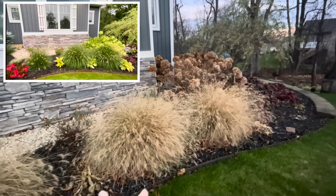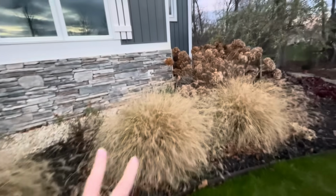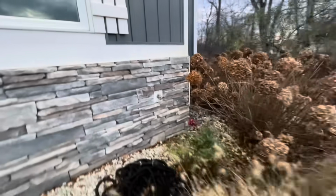These are kind of like a teenage brother to the Hamlin fountain grass over there. These are called Piglet. Same thing with these. I love to leave them throughout the winter because they just look really cool when the snow hits them. Up here we have a fuzzy little buddy named Max.